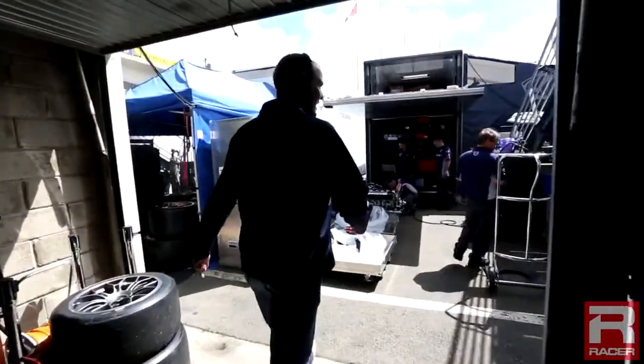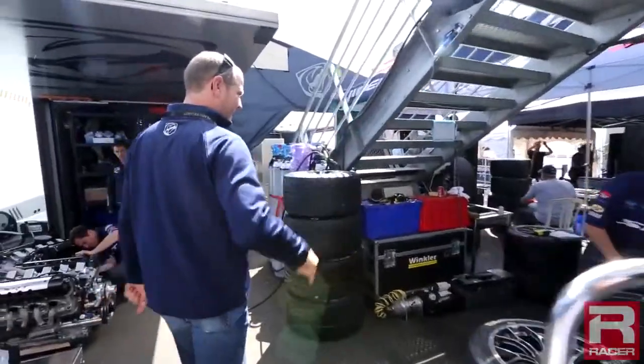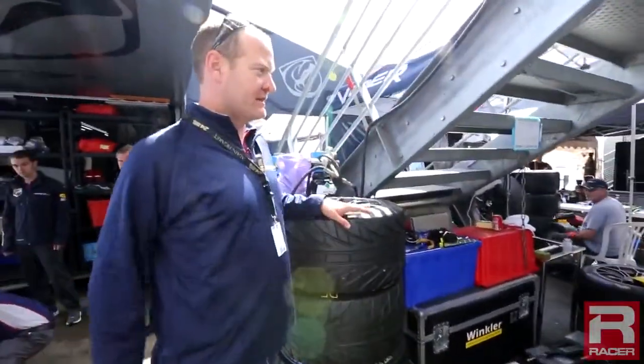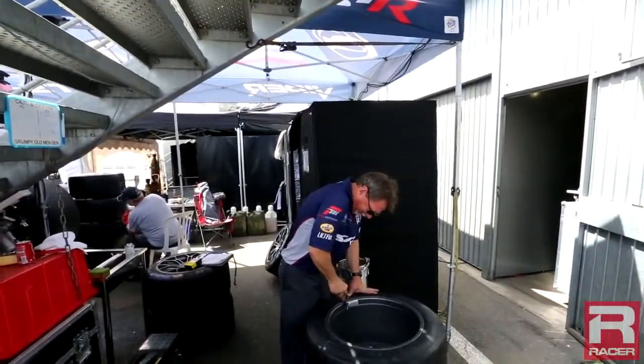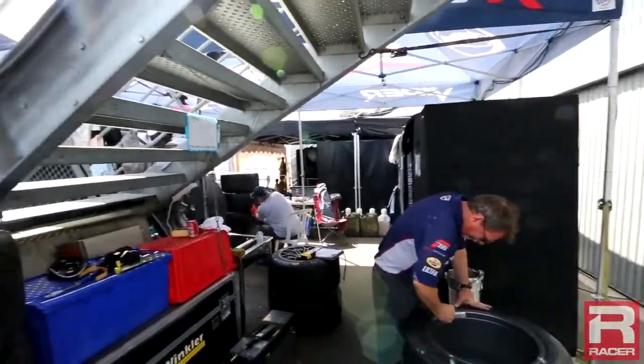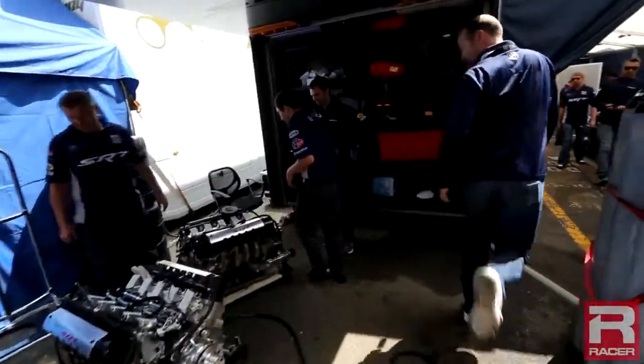Out the back side of the garage, over here are our pizza ovens. This is where we bake the Michelins. Tire warmers are a first for me. It's kind of neat to come out of the pits with the tires at operating temperature. When the tires are going on the car, you've got to stand clear because there's a big rush of guys rolling tires up forward. You can see some engines here, the ones that just came out.